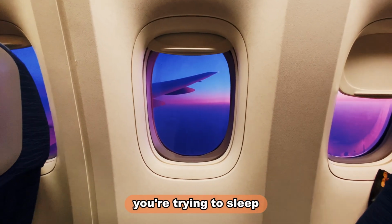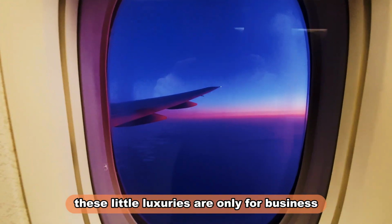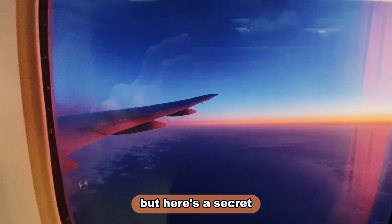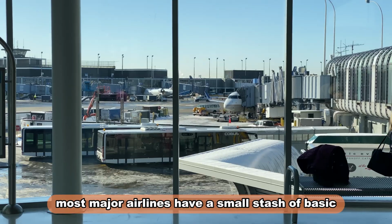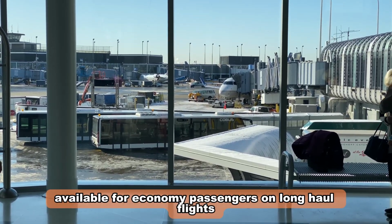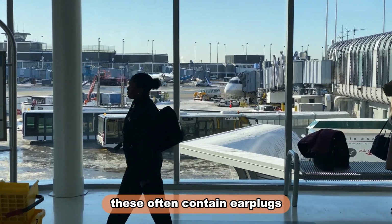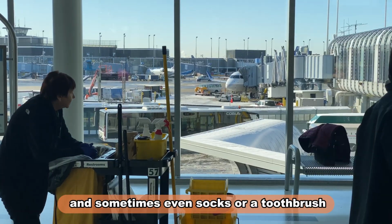The free amenity kits in economy. You're trying to sleep, but you forgot your earplugs or an eye mask. Most people think these little luxuries are only for business and first-class passengers. But here's a secret. Most major airlines have a small stash of basic amenity kits available for economy passengers on long-haul flights, but they don't advertise it. These often contain earplugs, eye masks, and sometimes even socks or a toothbrush.